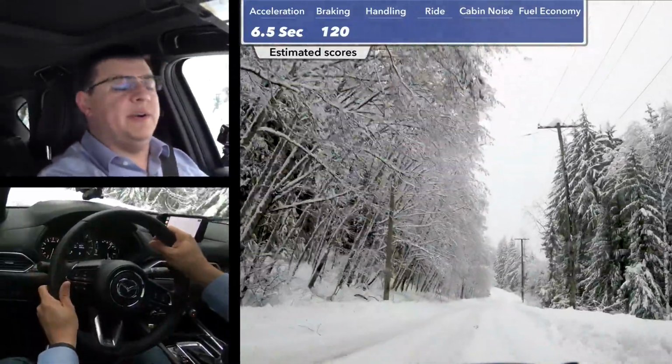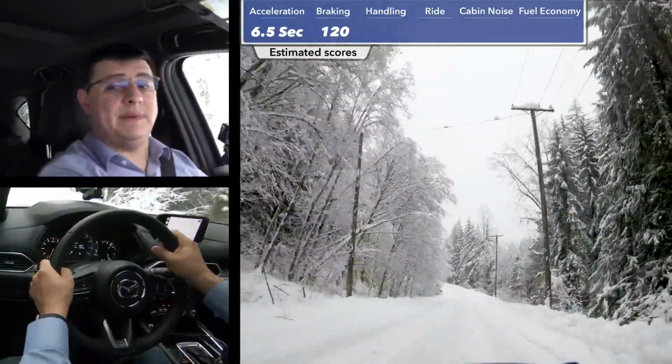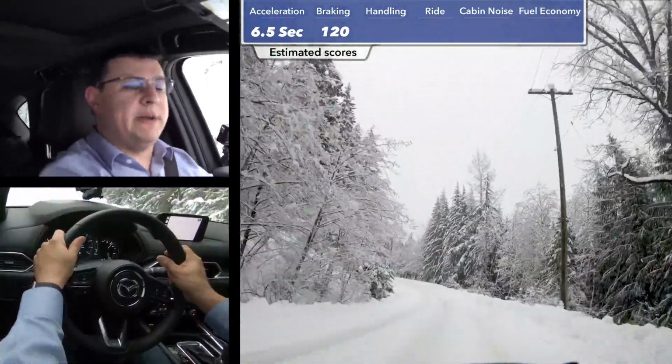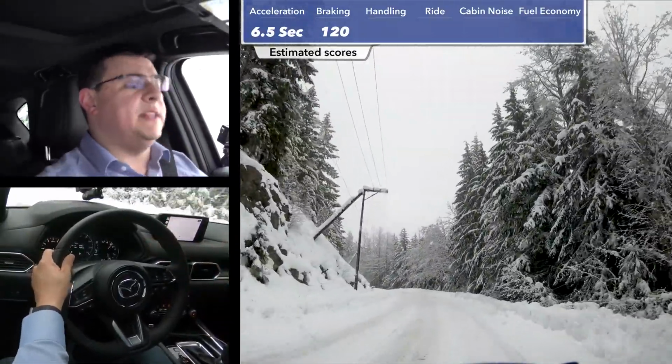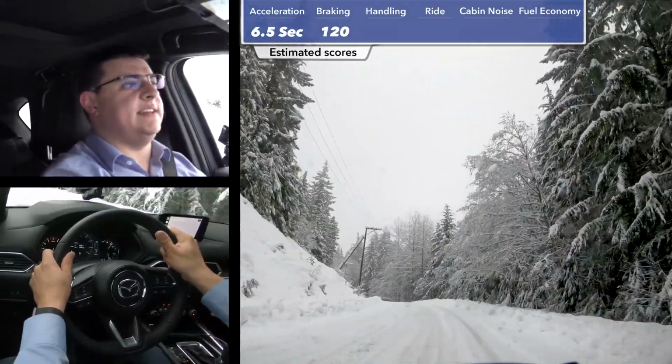It's also probably going to be a little bit faster than a Kia Sportage turbo, which is really the only direct competition to the CX-5. And the CX-5 in this format has a much better overall steering feel than what we find in the Sportage. The Sportage grips well, but the overall steering feel and overall driving experience isn't quite as good as the CX-5.